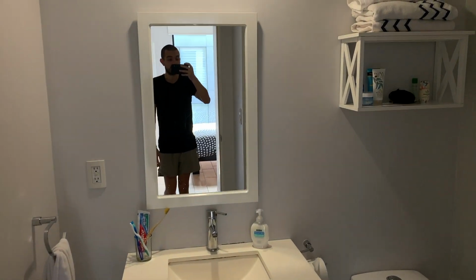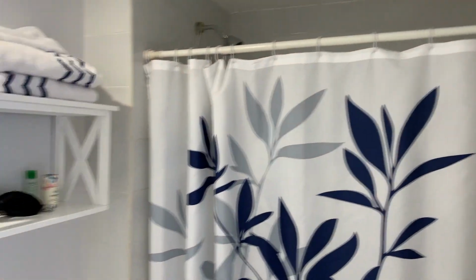And finally, the master bath. It's basically identical to the other bathroom in color and size. The vanity, everything's pretty similar. Really nice to have the 2 full baths, especially since we're gonna have guests.